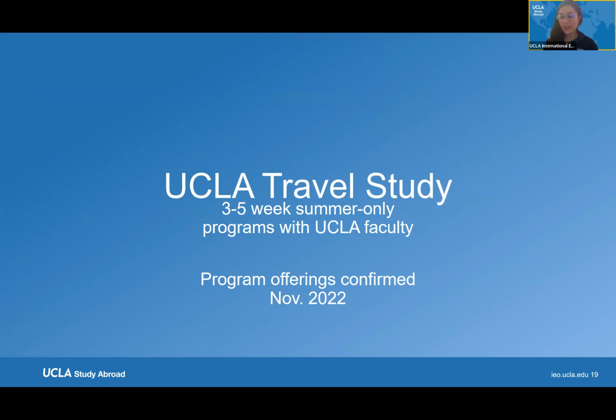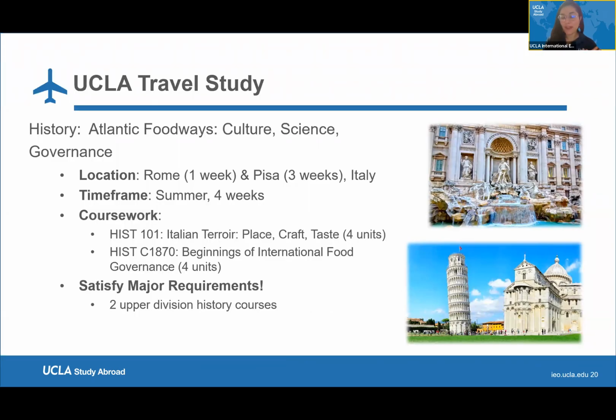So Melissa talked about travel study, and I think the reason this one comes to mind so easily is because it is one of the programs that I talked about in the beginning, where it's programs with UCLA faculty. And so you're looking at 3 to 5 weeks abroad in the summer. Now I'm going to talk about these programs, but please keep in mind that program offerings are going to be confirmed next month when applications open. So I'm going to tell you about the 4 history programs, and I'm just going to highlight a few things, but really I hope this gets your interest so that you can go online and read more about this.